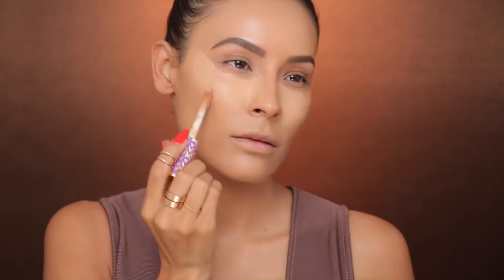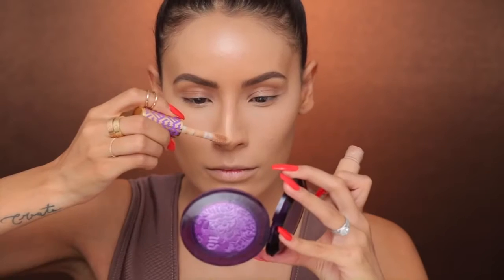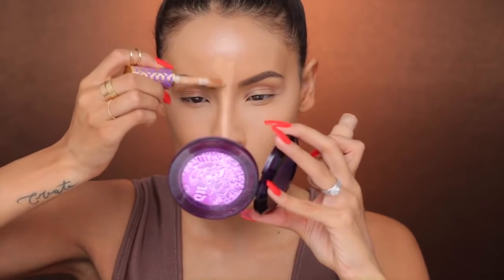I'm gonna be moving on to my concealer. I'll be using the Tarte Cosmetics Shape Tape Concealer in Tan. I'm just gonna use my beauty blender to blend that out. That actually looks amazing, incredible. I'm also gonna use this down the bridge of my nose and on my forehead, hello. Boop. I love this applicator of this concealer. It's like the best applicator.